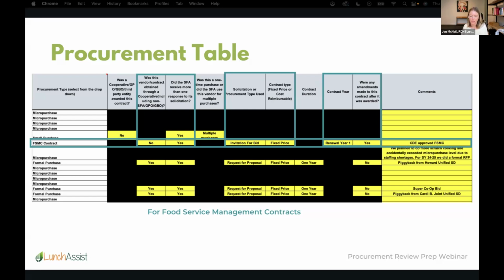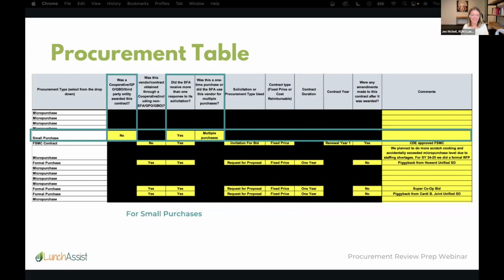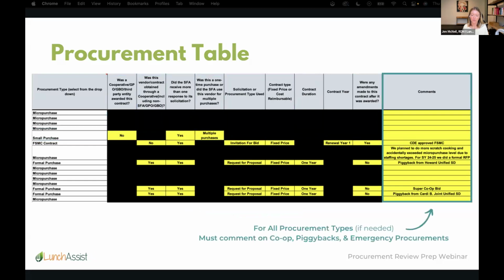A really good point. And then for food service management contracts, if you have one of those, you can see the columns here that you need to fill out, and they'll be highlighted. You won't be able to miss them. They're bright yellow. For small purchases, same thing. Similar questions to what we covered before.